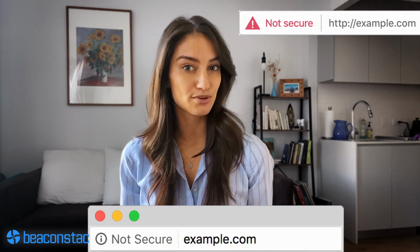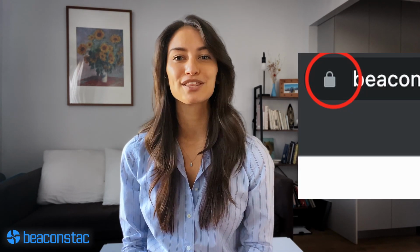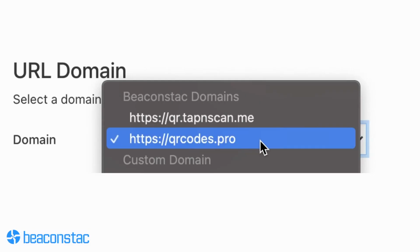Without an SSL certificate, browsers will tag your website as not secure. So if you are using a QR code generator that also provides you with a landing page, make sure it displays the lock sign and has the ability to add your domain name, or a secure domain like qrcodes.pro.